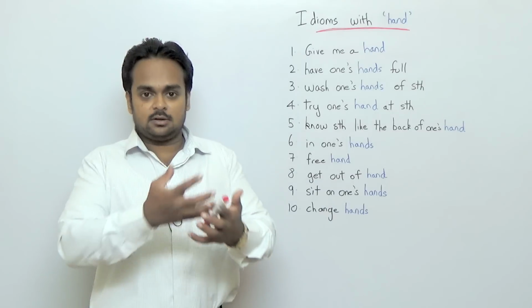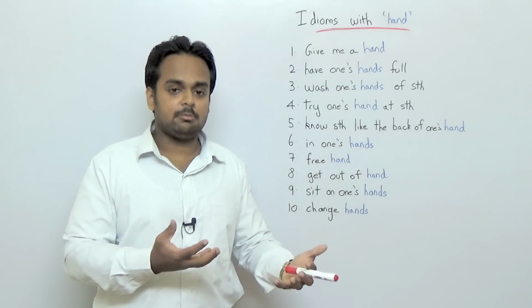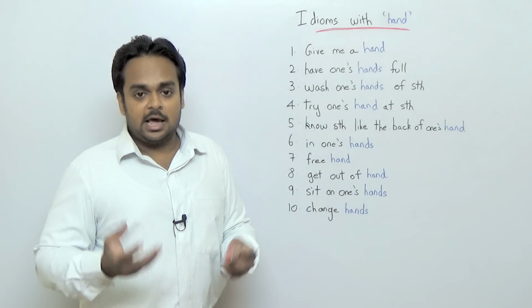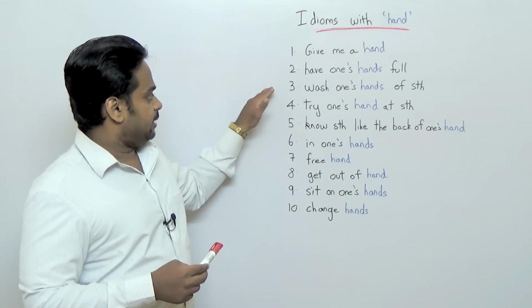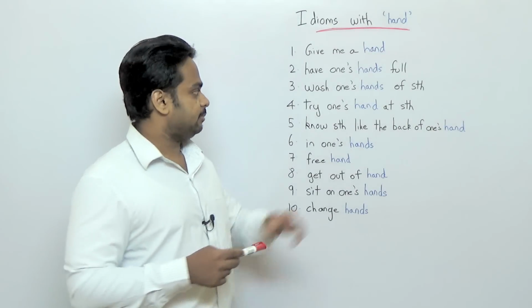Imagine if I had lots of things in my hands. I would be very busy. I wouldn't be able to do anything else. So this means that a person cannot do anything else because they're very busy. Okay. Number 3 is to wash one's hands of something.